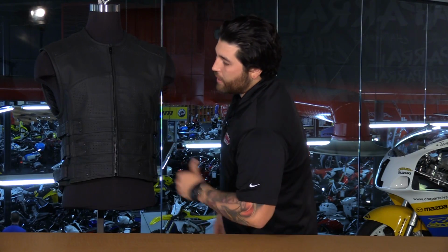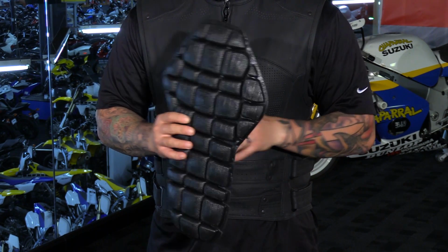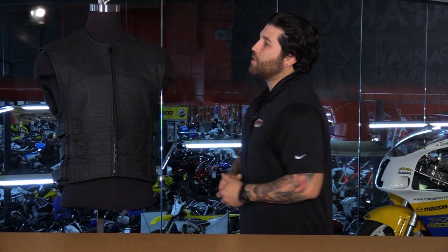And then what I really like about it as well is that it does come with armor. It comes with your CE approved vault armor from Speed and Strength. In my opinion, I would upgrade to something like a D3O pad because it's a little bit more protective, but it is included in the price, which is a great price, by the way.